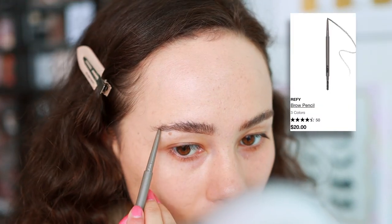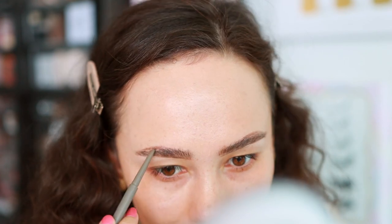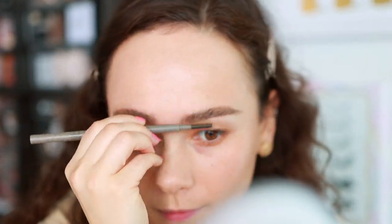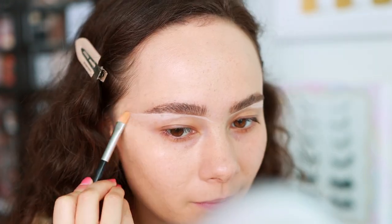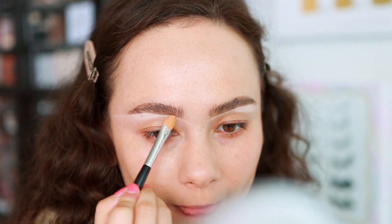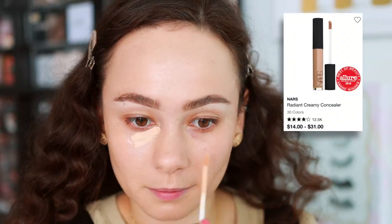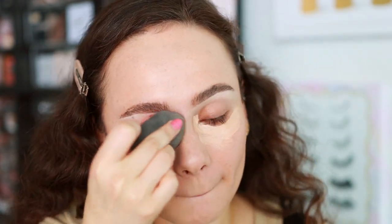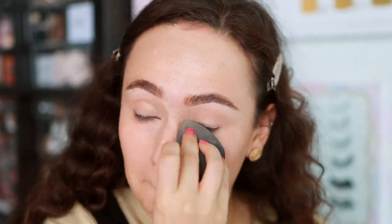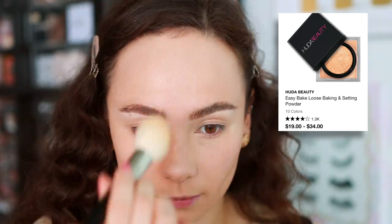I do, however, really enjoy this eyebrow pencil. It's really fine, deposits the right amount of product. I've been enjoying it a lot, so this is one that I do recommend, and I'm just brushing my eyebrows out here. And then I've been using the Makeup Forever Artist Stick just to clean up underneath to make everything look freshly waxed. I'm blending that out right here using a classic NARS Radiant Creamy Concealer, just so that I can use it as a controlled, you know, for the foundation. And then I'm setting with my favorite Huda Beauty loose setting powder for this step.